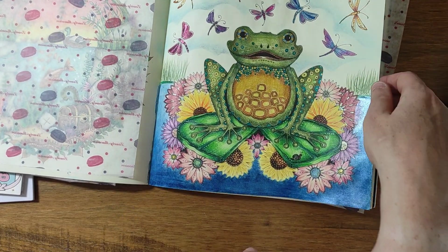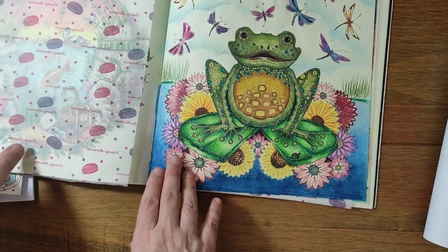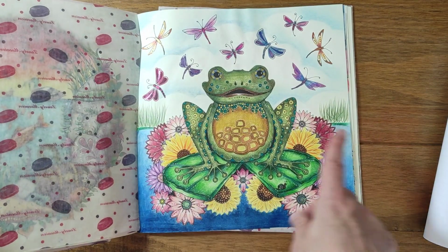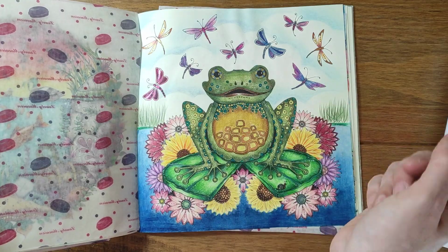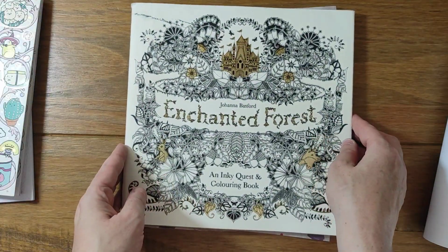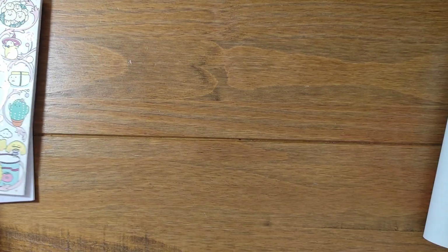So yeah, love it, had a great time. Thank you very much, Johanna Basford, for such amazing images to colour. And I love him, I absolutely love him. Had such fun. So that was Johanna Basford's Enchanted Forest.